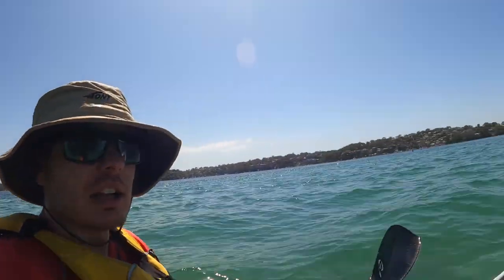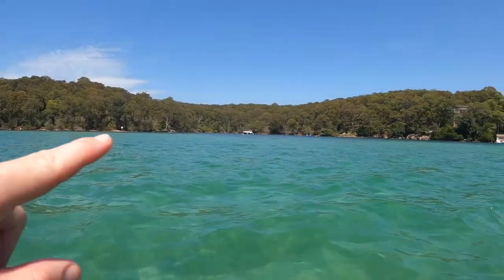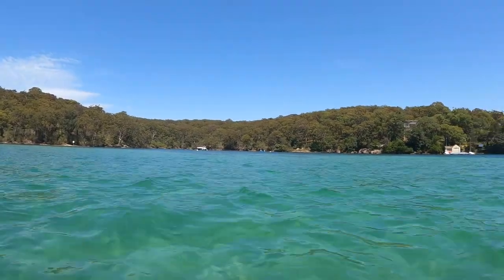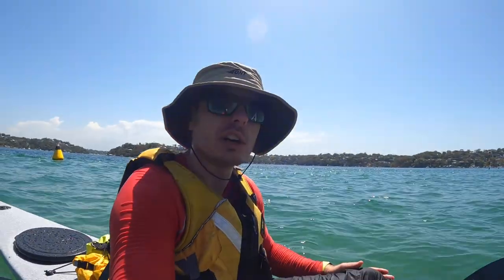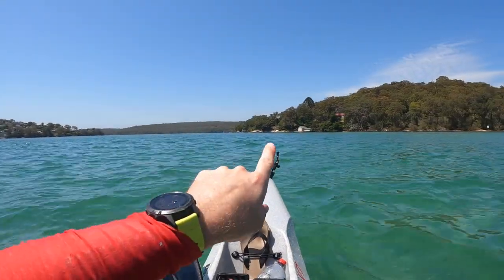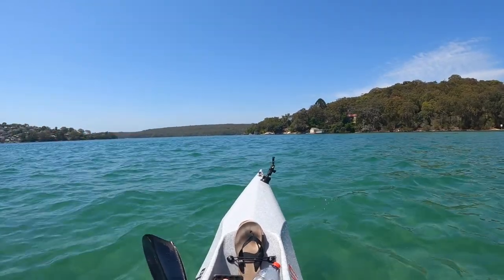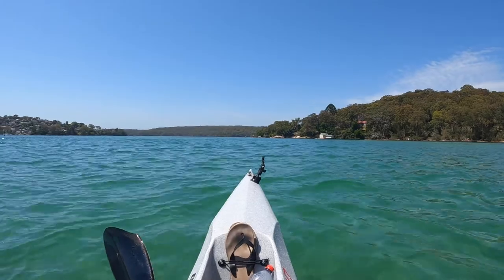But yeah, really cool little spot. And back there, you've got your own little private bay as well. So very, very cool little spot. Anyway, we are gonna turn right around this headland part here and head in that direction. So still a fair bit of paddling to go.